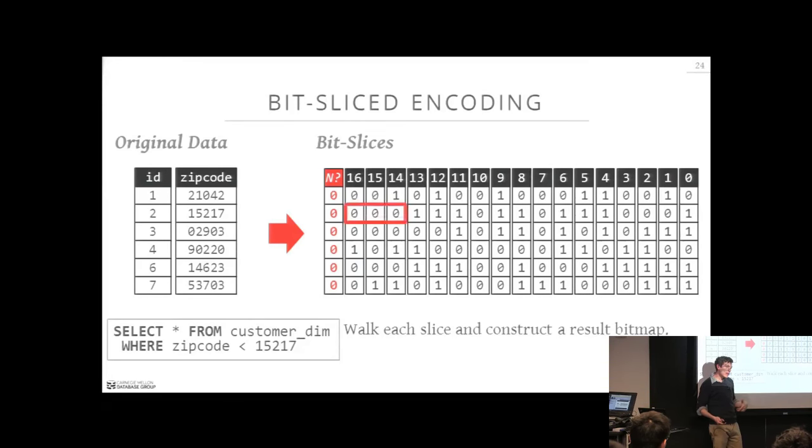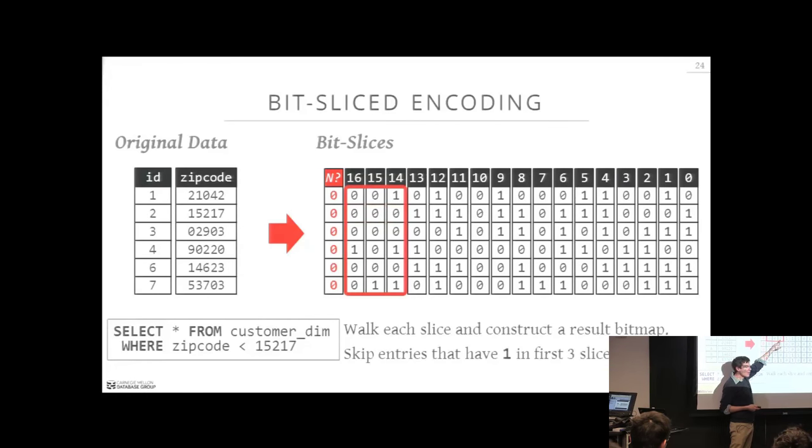But we can do some optimizations and know that in the case of 15217, it has the first three bits set to 0. So when we examine these slices, we can throw out anything that has a 1 in any of these bit slices. So it allows us to completely skip and look into these tuples in their entirety. And we can use some of the modern vectorized execution instructions in chips to do these operations very, very quickly.